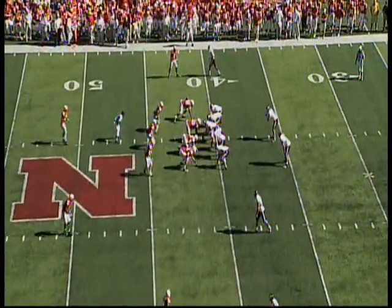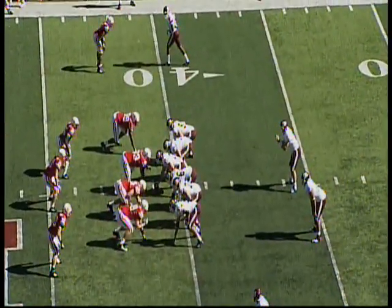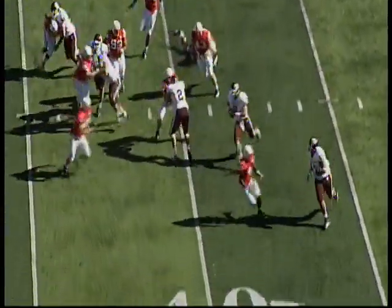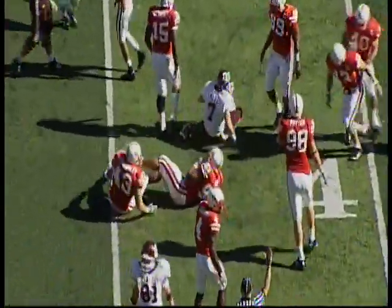Michael Corey in the lineup now for A&M. We got a slot to the left. The man to his right, the slot guy, is Taylor, who has the Aggie touchdown reception. Here's the option coming back to the left side. McGee keeps. McGee hits the line of scrimmage and gets a yard more.